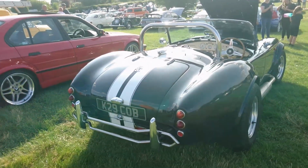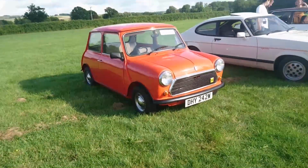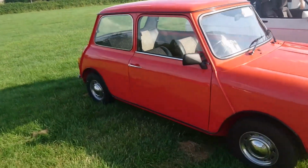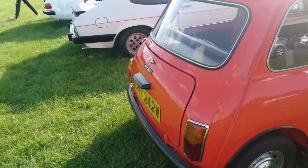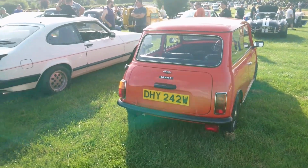And then we've got the penultimate section for now. I mean, we'll add more on later, but 1980 to 81 Mini. I think this is like a City or something, or maybe even just a Mini 850 or 1000. It's very basic, wasn't it?